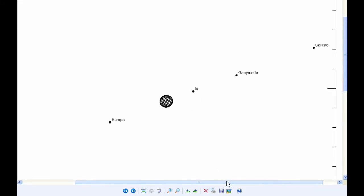At 0 hours UTC, Io begins the day in quadrant 4, moving east. Europa spends the day in quadrant 2, moving west. Ganymede moves west most of the day in quadrant 3. And Callisto spends the entire day in quadrant 4, moving east.